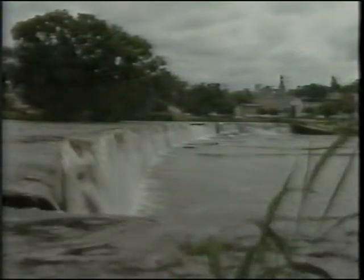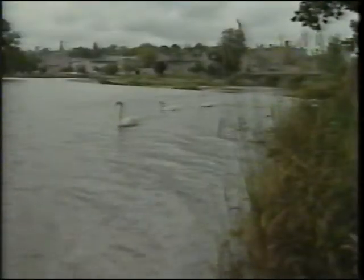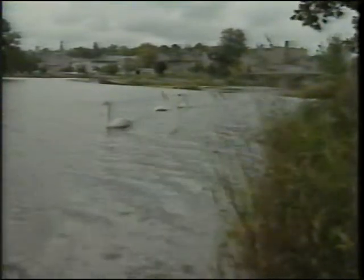The sparkling rivers flowing through the town readily lend themselves to greenbelt areas and serve as ideal locations for parks.